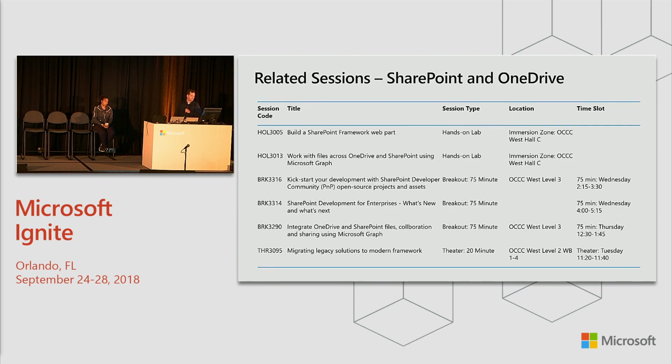Now at Ignite, there's a number of different sessions in terms of getting started and working with SharePoint and OneDrive files, working with SharePoint development. And then SharePoint has this patterns and practices team that, if you're not familiar, they develop a ton of open source, a huge community. There's so many useful facets that come from patterns and practices. If you're working with SharePoint and OneDrive and doing any development, you definitely should check out patterns and practices because chances are the community has developed some really robust tools for working with SharePoint and OneDrive that you won't have to build yourself. You can just take advantage of it.